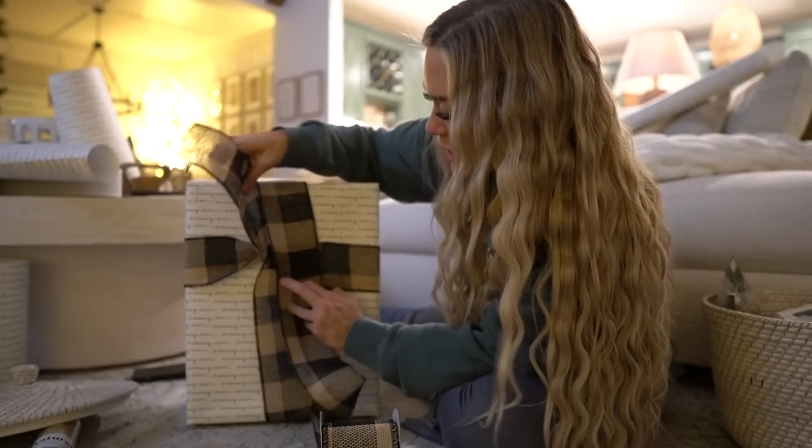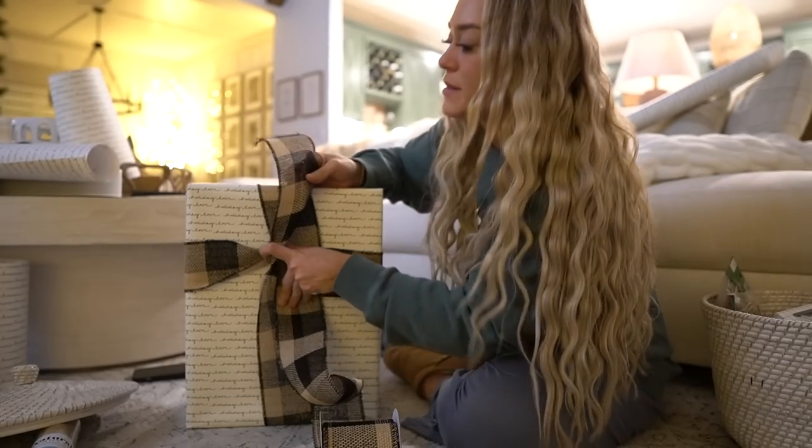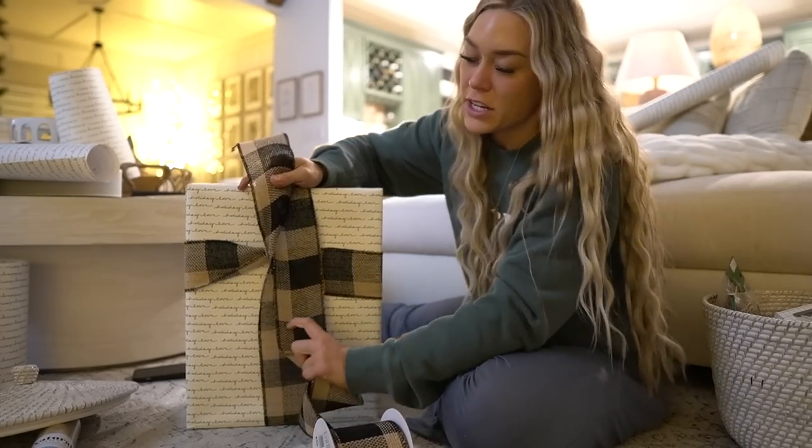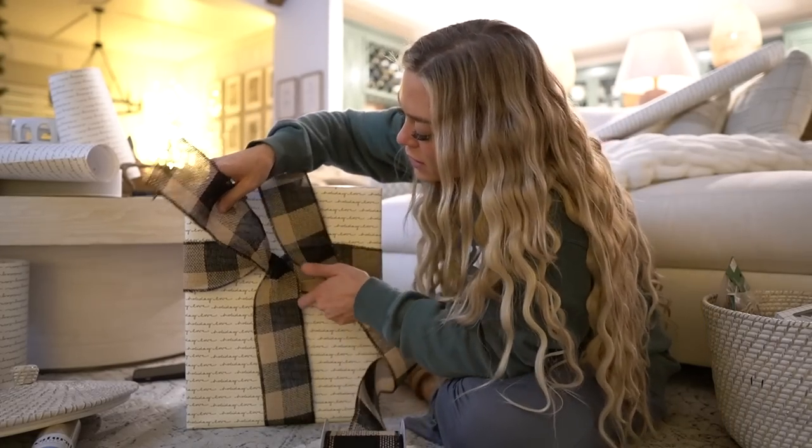Now that I have that, it's going to sit more at the top, because the bow that we're going to make is massive and excessive. I'm going to cut right here, and you don't need it to be super big. Honestly, this is a little bit too much at the top. I might backtrack it just a little bit.